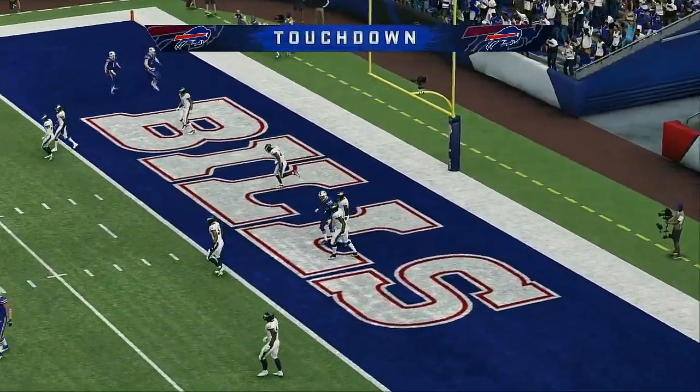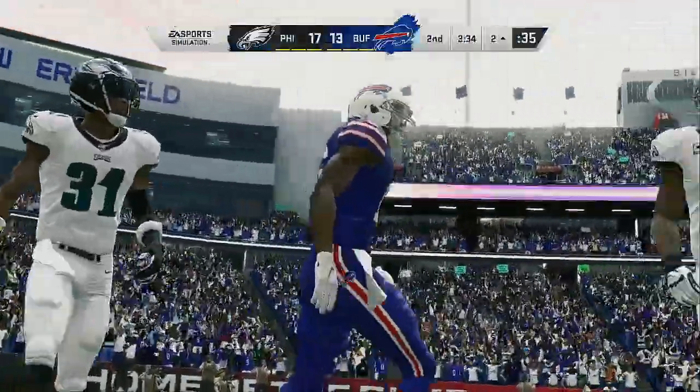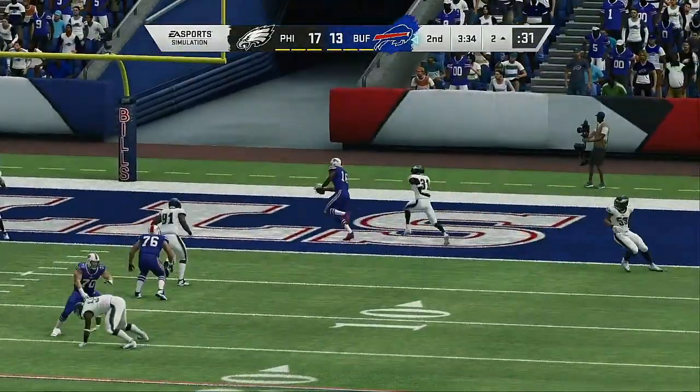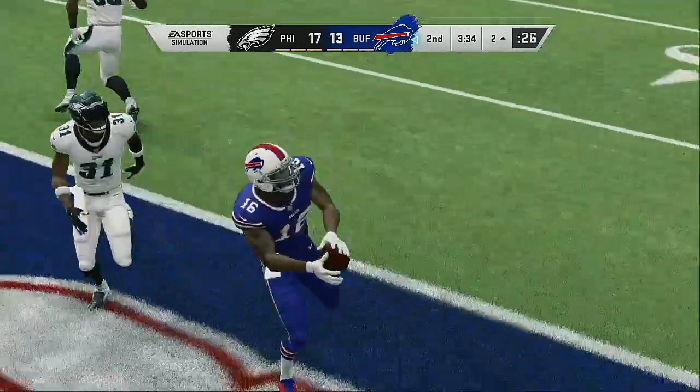And this is caught for a Bills touchdown. Robert Foster there to make the grab as they are now just an extra point away from making this a 3-point game. On those slants, everything happens so quickly.